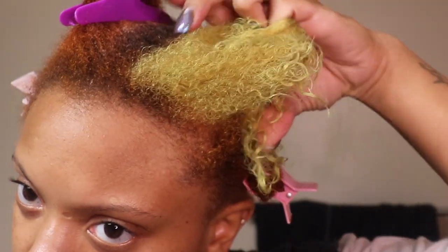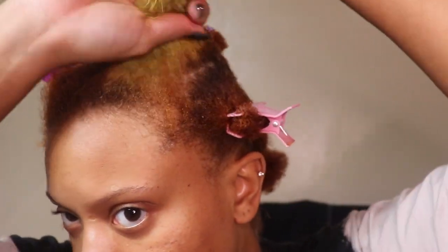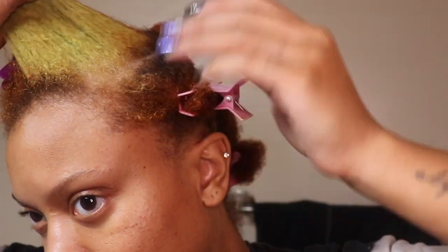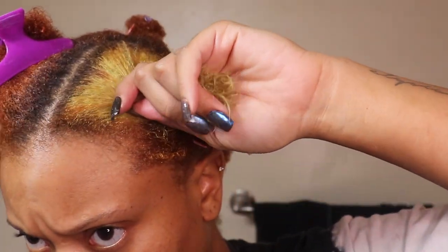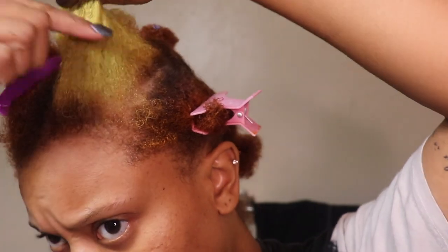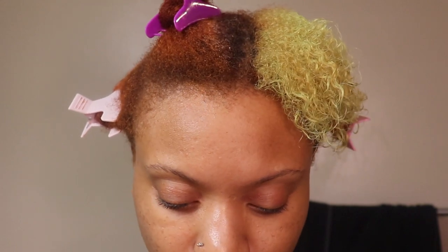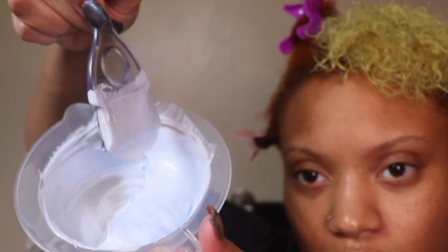So I am gonna go ahead and do a bleach bath. I think I'll just do it all over and maybe it'll lift my roots so that I don't have to do a separate transaction for that. I'm gonna dilute it with the scalp cleanser from Eden Body Works. Okay, so this is what it looks like.